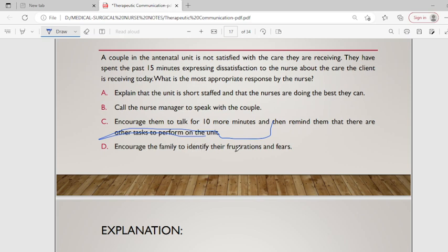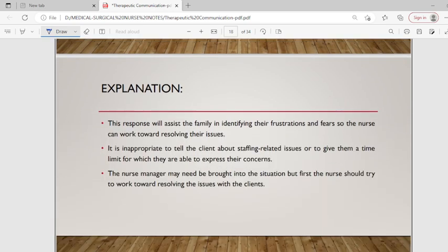Encourage the family to identify their frustrations and fears. Yeah. We're saying that this is the best response so far. Giving clients space for them to talk so that their frustrations can be heard and everything about them can be gotten at least. Okay? Yes. So the response will assist the healthcare provider in identifying their frustrations and fears so that the nurse can work towards resolving their issues.